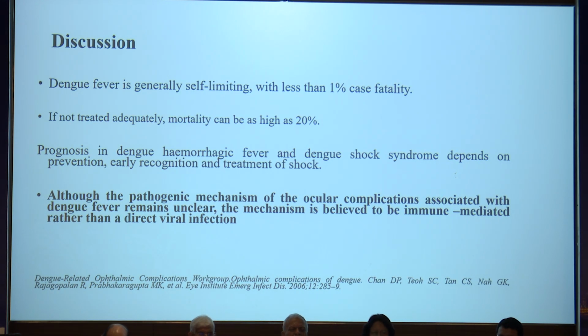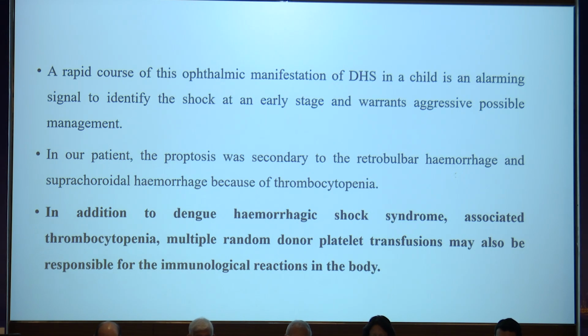Dengue fever is self-limiting with less than 1% case fatality. But if not treated adequately and early, the mortality can be as high as 20%. Prognosis in dengue hemorrhagic fever and dengue shock syndrome depends upon the prevention and early recognition and treatment of shock. Although the pathogenic mechanism of ocular complications associated with dengue fever remains unclear, it is believed to be immune-mediated rather than direct viral infection.